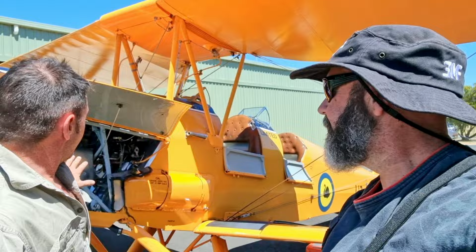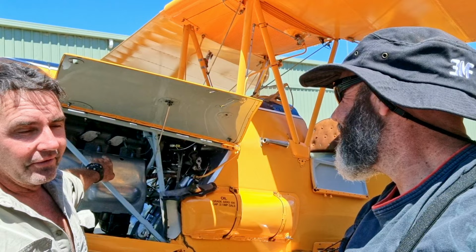130 horsepower engine, feels like 30 horsepower. I often long for more horsepower. It's an inverted engine. Don't we all?